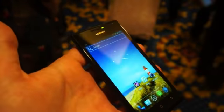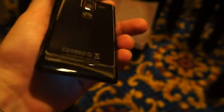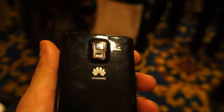It's one of the two new Huawei Ascend smartphones announced at today's pre-CES event. This is the lower end handset of the two, although it does sport some of the very same specs as its bigger brother, the Ascend P1S, which is the much more premium.